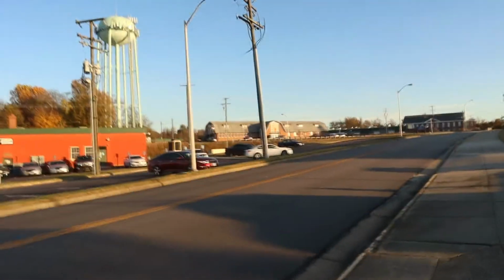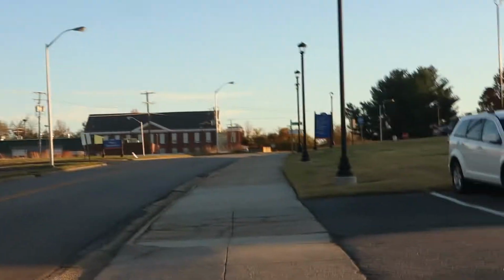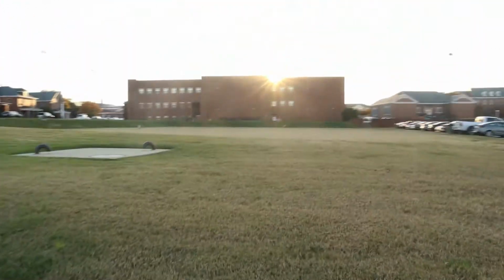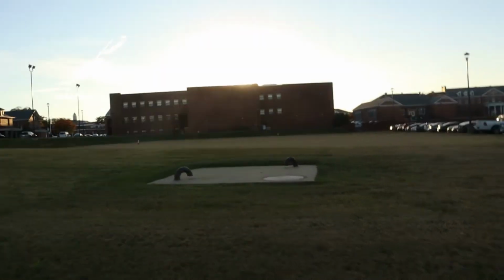Way back over there, if you can see, I believe that's the art building. I don't know the name of it, but I'm pretty sure it's the art building. Let's see what else we got. So back here is where the band used to practice.